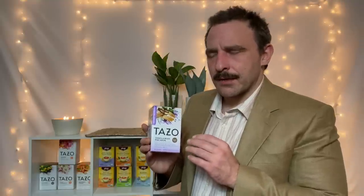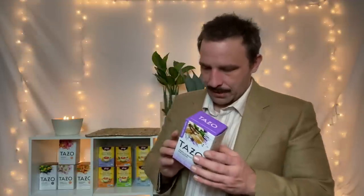This one here. This is vanilla bean macaron. Now, this is a black tea, so it's going to be a bit strong. Kind of an earthy taste as well. It says, savor this black tea confection of fragrant vanilla with a touch of cinnamon. You want to try this one? I kind of thought you would. All right.